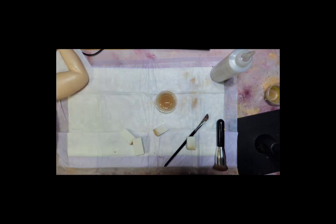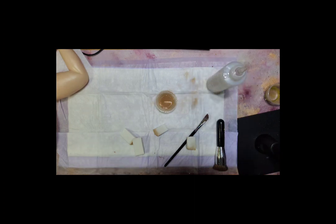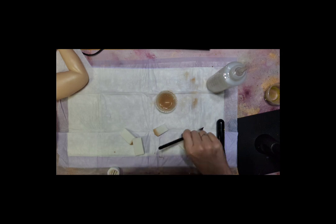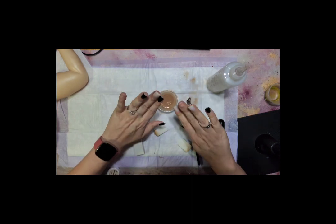Let that dry. Alright. I'm going to add a little bit more of this. But I'm going to add Flush 07. I don't even know why I bother doing my nails, y'all. Like, every time I start painting, they just all go to crap.